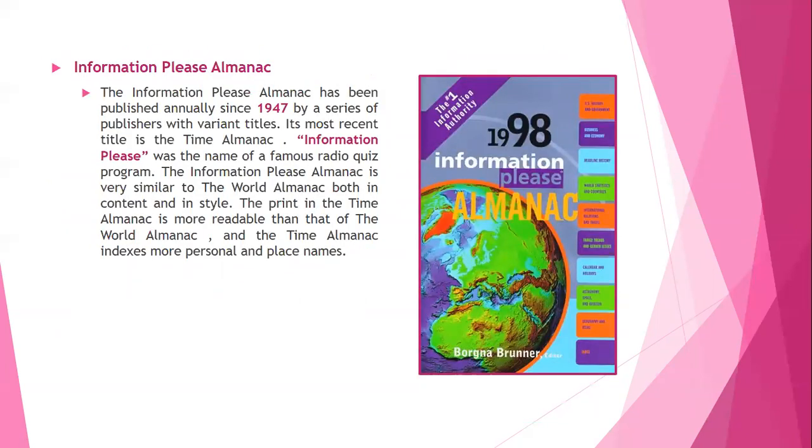Information Please Almanac has been published annually since 1947 by a series of publishers with variant titles. Its most recent title is the Time Almanac. Information Please was the name of a famous radio quiz program. The Information Please Almanac is very similar to the World Almanac, both in content and in style. The print in the Time Almanac is more readable than that of the World Almanac, and the Time Almanac indexes more personal and place names.